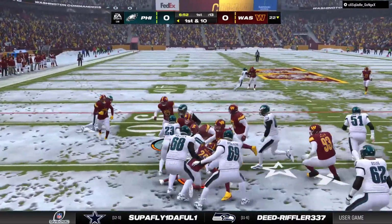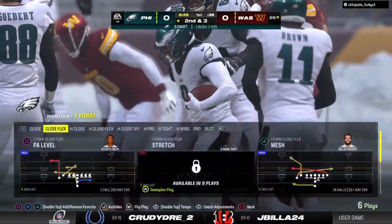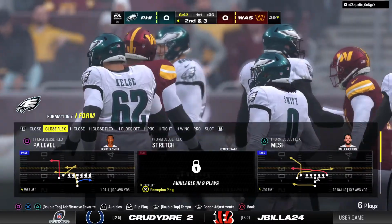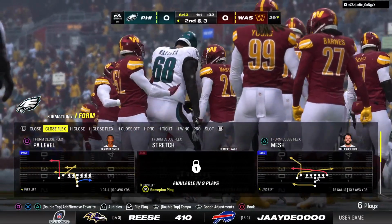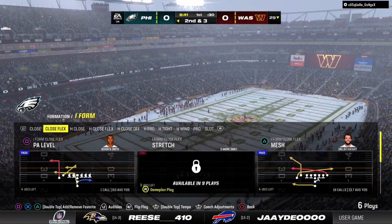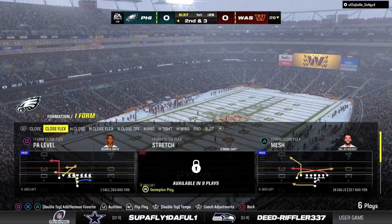On the ground, it's Swift to start the drive. And he's able to plow forward up to about the 29, just shy of the 30. A solid run on first down. Gain of 7 leaves him with a 2nd and 3. The success there, Charles, coming on the outside of the field, the ground game. Curious to see if that continues as we progress.